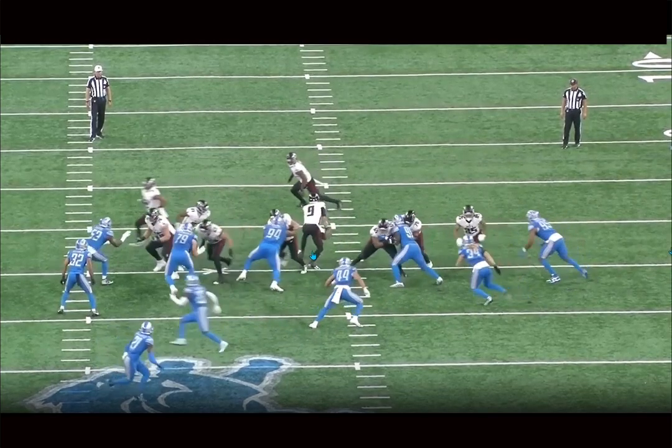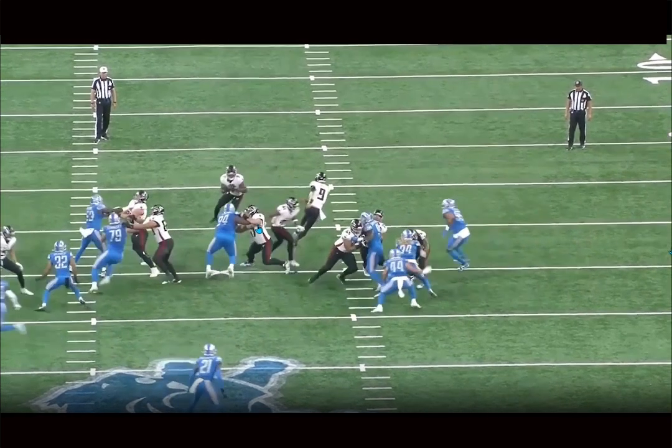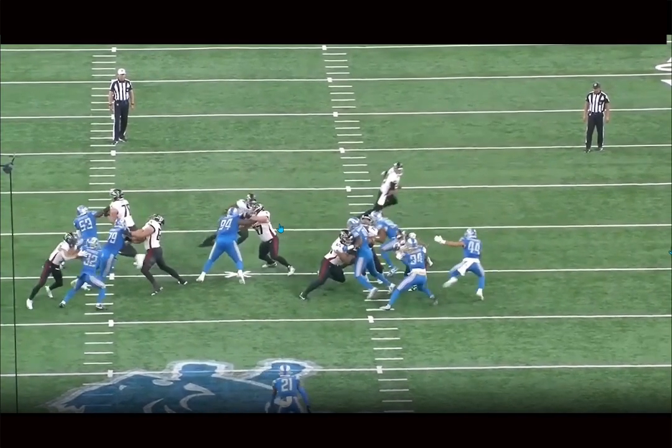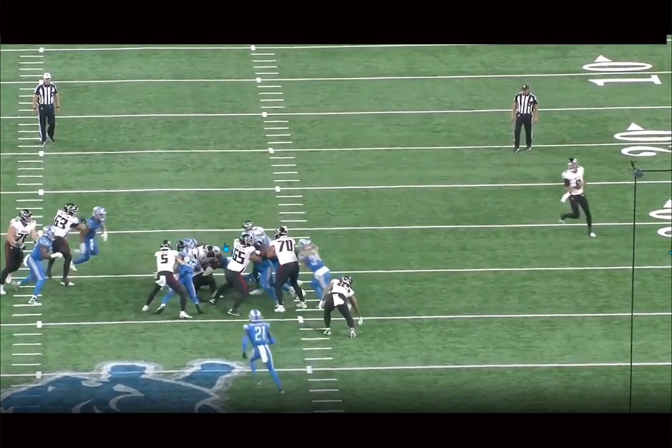Here, responsible for that A-gap, he gets down, gets that right hand into the chest of this defender. Now he's just in complete control of this. Once he sees Bijan trying to cut this back, push your guy into that running lane to constrict it, so he runs into the back of his offensive lineman.